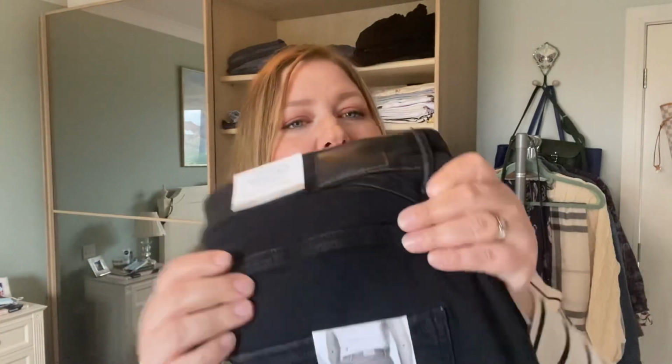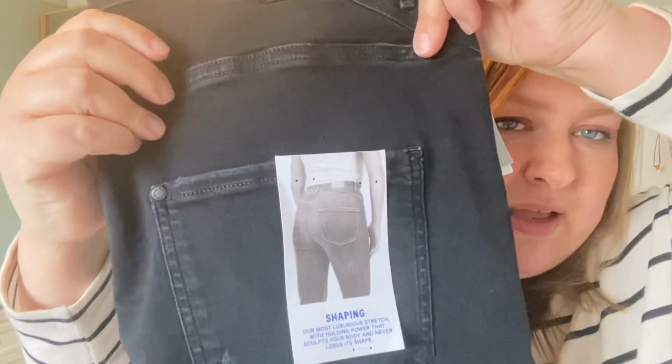But I completely disagree. I get near 90% of my basics from H&M. And I knew when I ordered these three that they would all fit, and they do, and they're brilliant. So this is a pair of shaping skinnies. I know I reverted to type, but they are so great. There's a picture there of what they look like on someone who doesn't look like me.